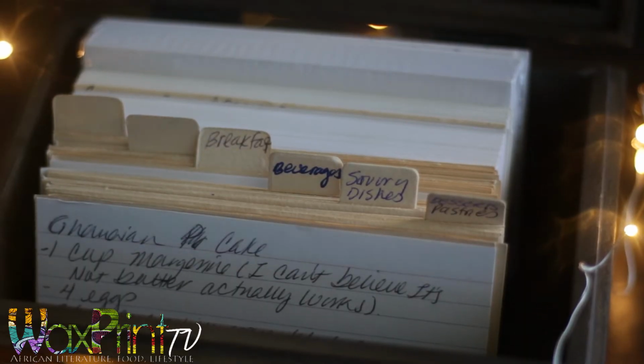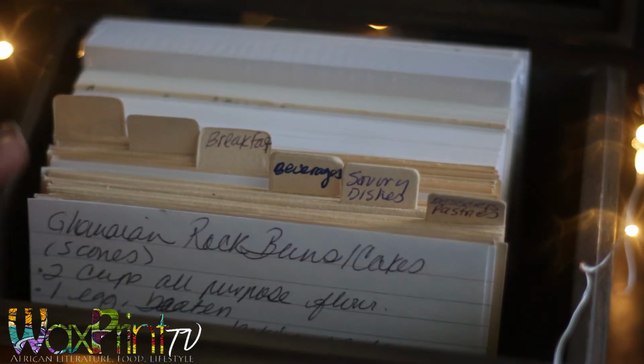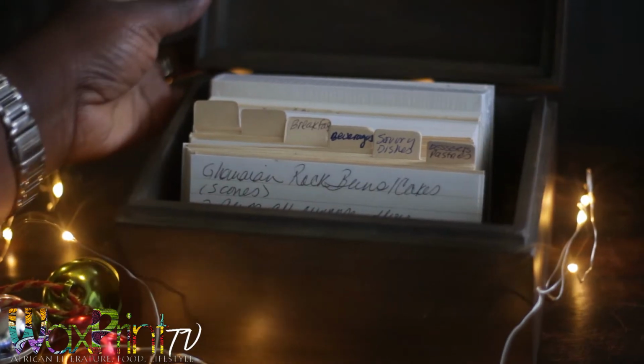This is an important gift because there are sometimes when you have young people who are moving away from home. They don't quite know the recipes that you make, your delicious cooking. So this is a good way to send them off with something that will be treasured for life.